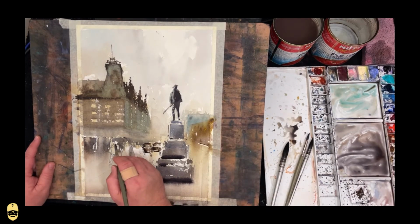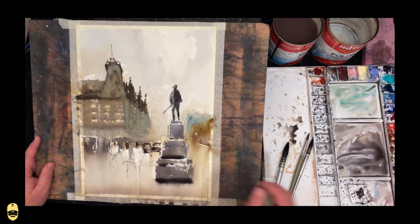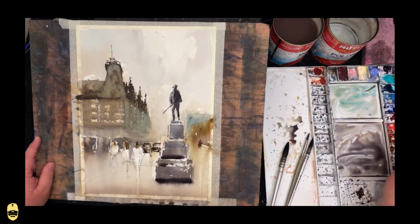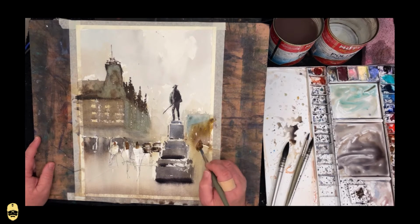Let's have a look at some figures. Let's put another one over here. Let's put another figure right there. Big head. Yep, cool. That's good. Alright.